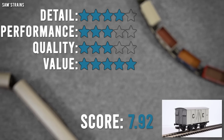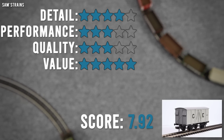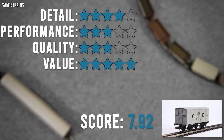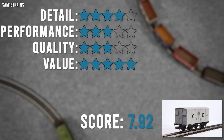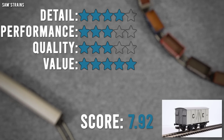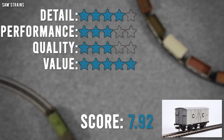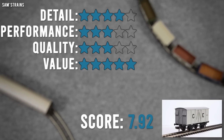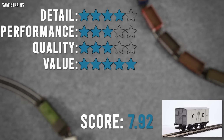Performance has some really strong aspects. I mean, it's incredibly free rolling, which is great. However, my example at least is plagued with uncouplings and derailments. I think this is caused by the poor quality of the couplings and also the incredibly, almost unprecedented lightweight of the van. So that is a pity. I've had to knock it down to 3-star because of those two.